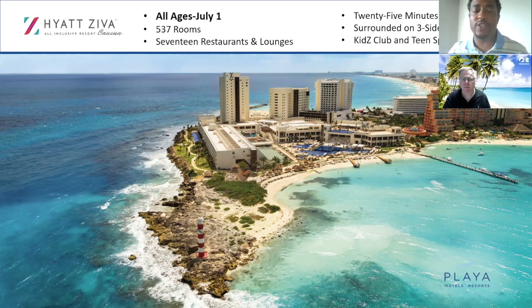So this property works very well for multi-generational families that are looking to travel, but still have somewhat of an adult-only experience. It also works very well if you're a millennial or a honeymooner that is looking to be in the heart of the Cancun Strip and nightlife and be only steps away from that nightlife, but still have that adults-only experience. Look no farther. Hyatt Ziva Turquoise Tower is the right answer for you. Guests staying in the Turquoise Tower would have exclusive access to this rooftop bar and infinity pool that I'm currently circling.